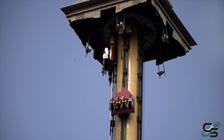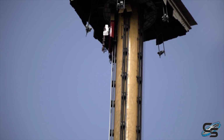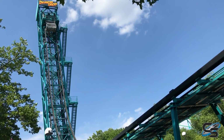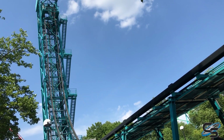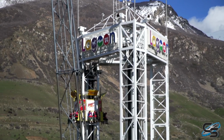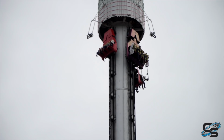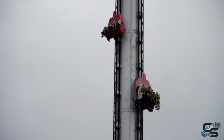Drop towers are a staple in the amusement industry. There's a good chance your local amusement park has one, and many consider them to be some of the most thrilling rides in the park. A good drop tower will build anticipation, potentially cause your nerves to soar higher than the actual ride, and then lead up into that climactic moment when the whole thing drops and you're back down on the ground.